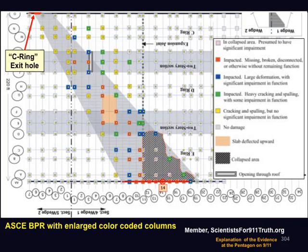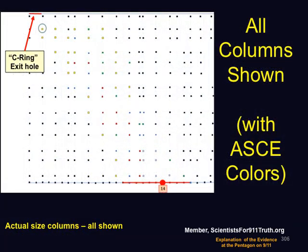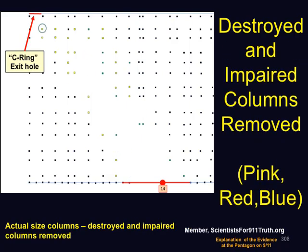When Wayne did this analysis, he started from the diagram of the ASCE report. He then put small markings inside the columns indicating the actual sizes of the columns. Once they were located, he removed the larger columns from the ASCE report, and then he removed the columns that were marked as destroyed, which were marked either pink or red in the ASCE report. And then he removed the columns that were marked as impaired that may have been pushed to one side or whatever. This is what we have.